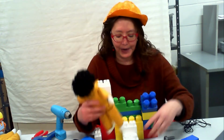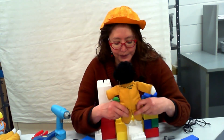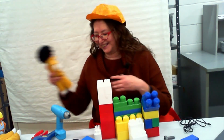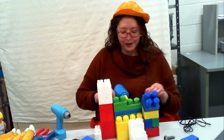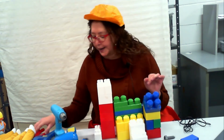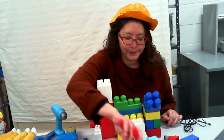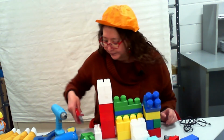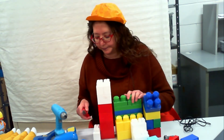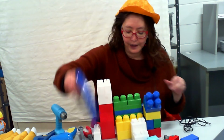There's my little Cabbage Patch. Move this stuff out of the way. We're going to go up the stairs. 1 step, 2 step. Knock on the door. And we can pretend we're building, maybe using this little bolt thing. Got a pair of pliers to pick stuff up with. There we go. Set that there. I can pretend I'm tightening, and I can saw.